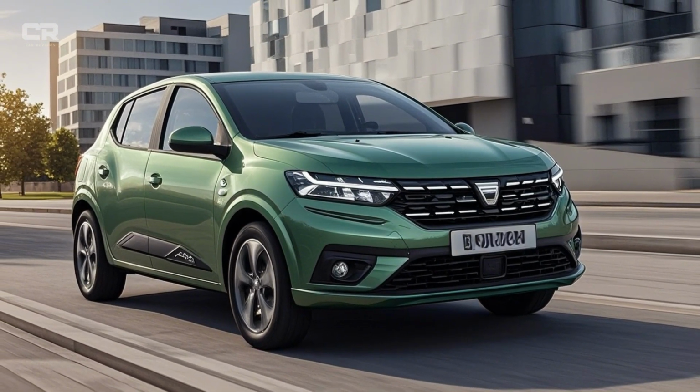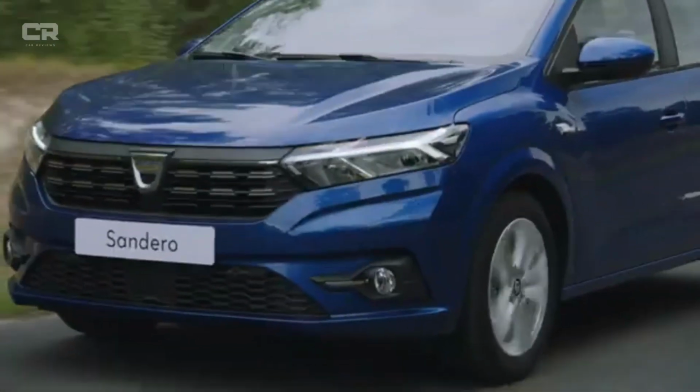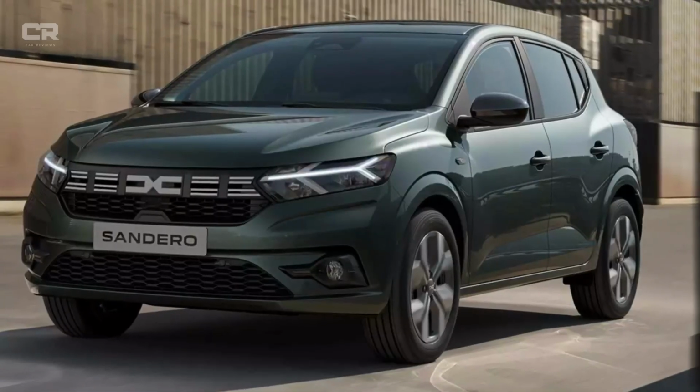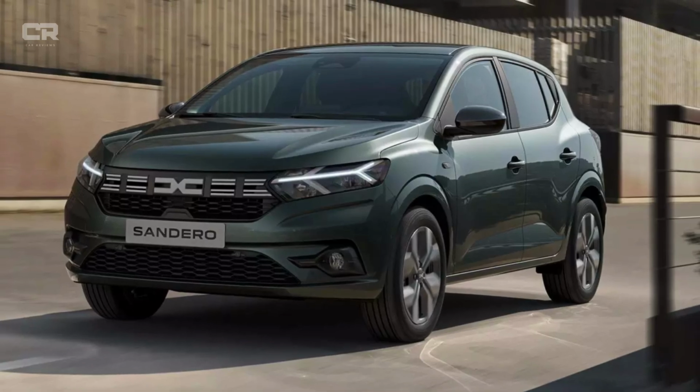Braking performance has been improved, with all models now having disc brakes on the front wheels. Rear drums are still used on lower trims to save money. Stopping distances have been reduced, and the pedal feel is now more progressive and modulable.